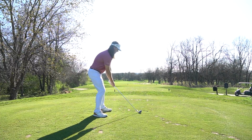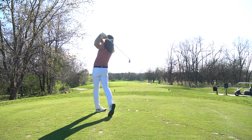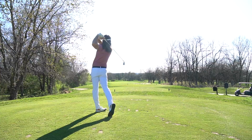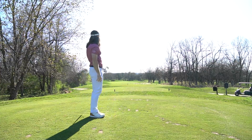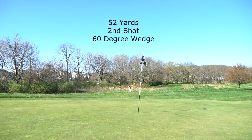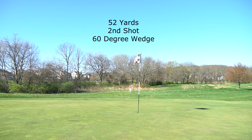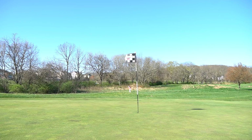Wasn't able to get the TrackMan numbers on this because I couldn't quite put the TrackMan down. But you can hear there a nice compression sound again. Bled this one off to the right. So wasn't the best spot to miss. Kind of in some of that hay right there. Wasn't a terrible lie, actually. I did just avoid the really bad stuff you see right behind me. So about 52 yards left.